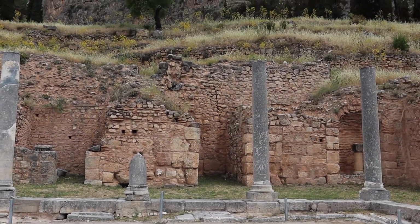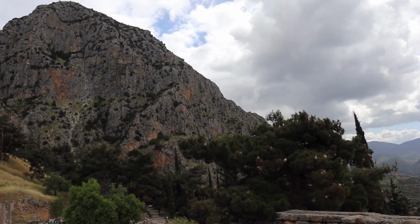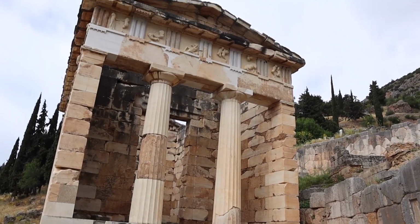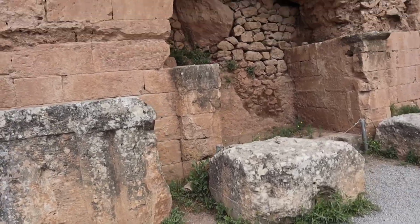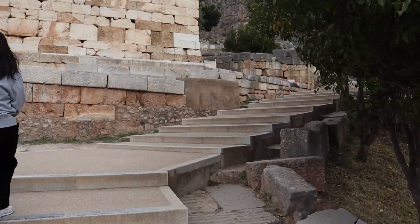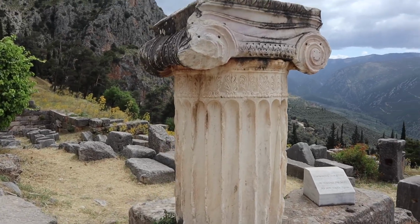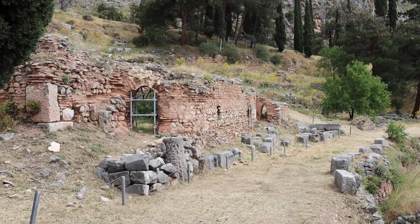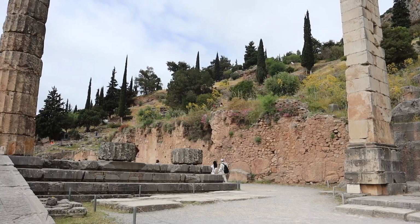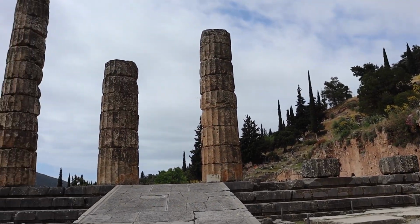So the first thing is going to be the Delphi archaeological site, and this is the main attraction, I would say, of the entire area. It's made up of buildings built into the mountains. It's a good amount of area to walk through. There's a fair amount of stairs. It's very stony, so I would recommend wearing good walking shoes. The ancient architecture itself is just gorgeous. It's really amazing how these things are still standing so many thousands of years later.